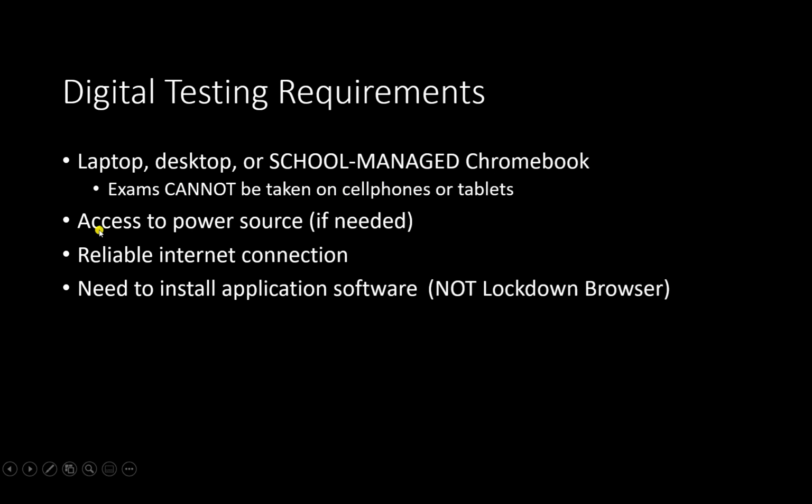You're going to need, of course, access to a power source. If you're using a laptop, I recommend that you keep it plugged in for the duration of your exam, even if it's full battery, just to be safe. Better safe than sorry.